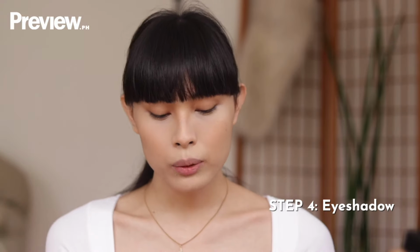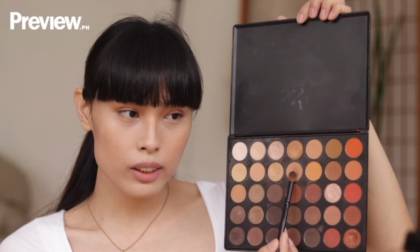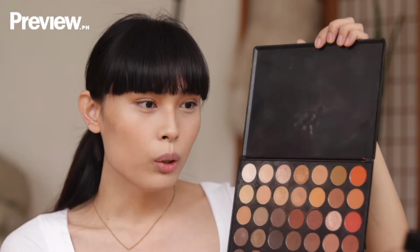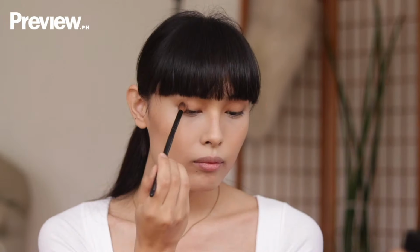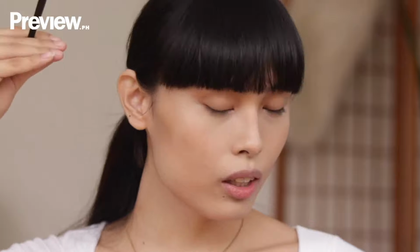So now let's go on with the eyeshadow. I'm gonna use the Morphe 35O palette. So I'm just gonna use this natural shade to have definition on my eyes. We're just gonna warm up the lids. And I also like to blend it up, have that lifted look.